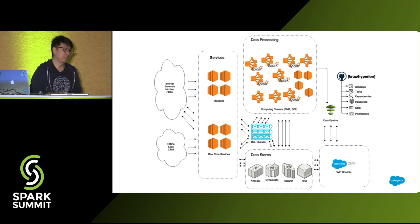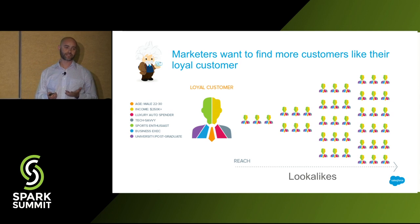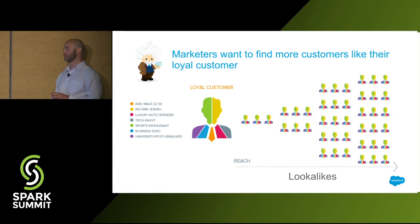And one of those products is called Lookalike. So we're here to talk, again, about how to scale data science, and so we thought we'd pick an example of one of the products that we've built and share with you how we scaled it up.